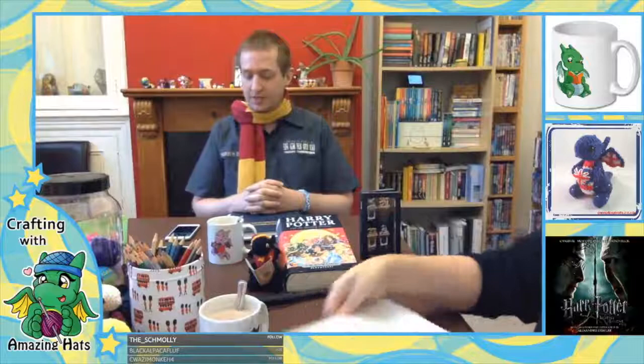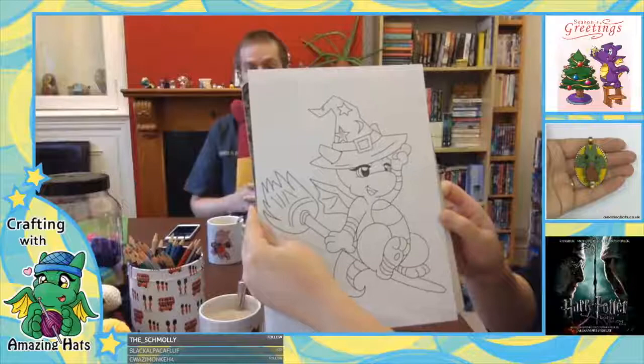You won't be looking at me for the whole time. We will be focusing down on the colouring. Misha, would you like to hold up our colouring sheet? This is Misha's colouring sheet. Hi, Lita. You got it in the living room? Oh dear. Hello, living room.